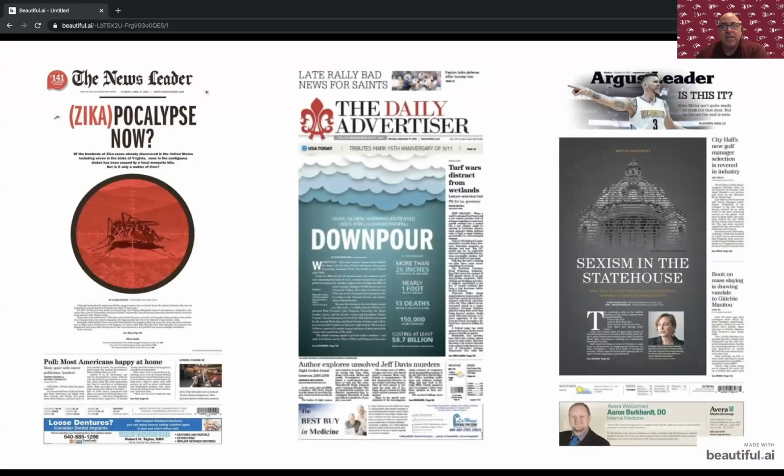But let's take a look at how color interchanges and interacts on those pages. So we look at the newsletter, and again, we see that Zika apocalypse, right? We have Zika in a color. It's a spot color. Not the whole thing is color, right? What is the purpose of the color you're using, and why are you doing it?